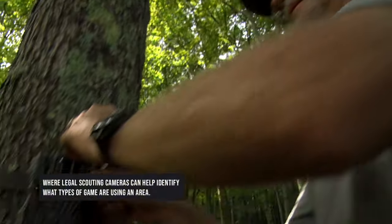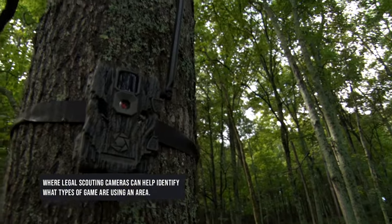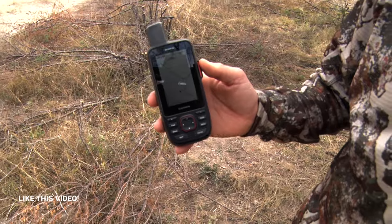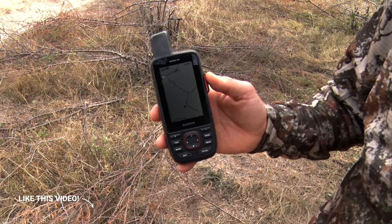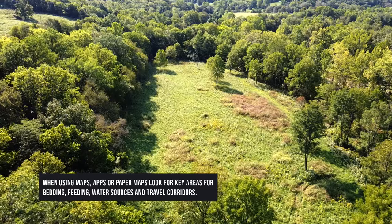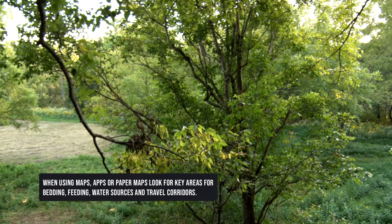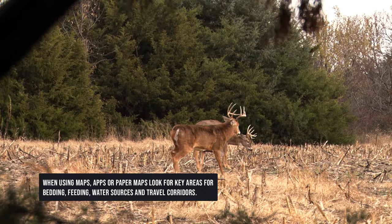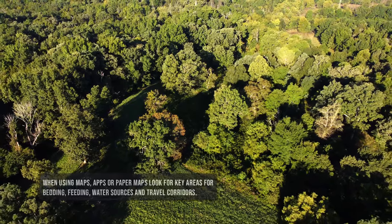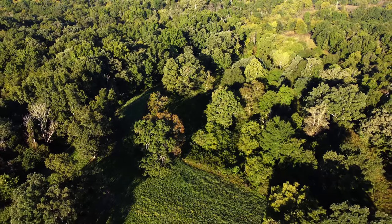Once you start that process, studying the area can mean a lot of different things. It can be as simple as looking at maps, whether it's just an old traditional topo map, or using a hunting app, which are so popular today. The detail you can find in that kind of research can be incredible. It will also give you ideas, like, hey, this could be a bedding area right here. There's nothing else getting in there. This looks like where the neighbors have planted some corn in the past, or here is a creek bottom, here's a pinch point, here's a ridge that's cutting through the area.